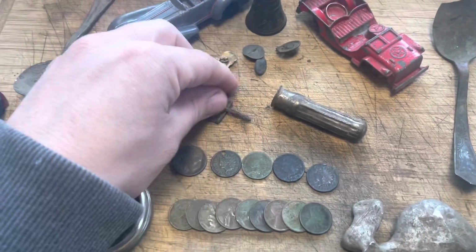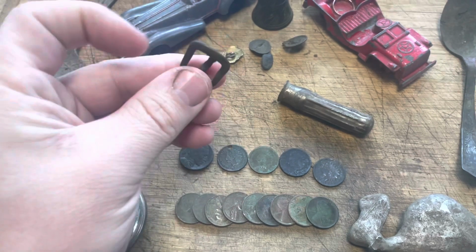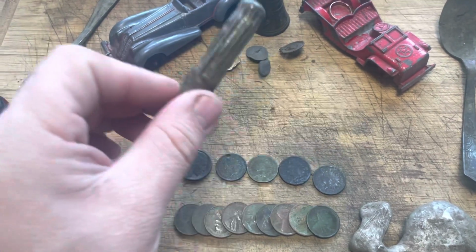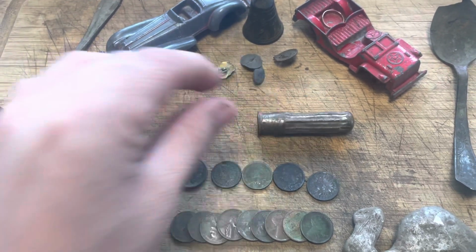All right. We got a little buckle. Maybe from a horse bridle. That's really cool. We did get the one valve stem cover. Schrader.